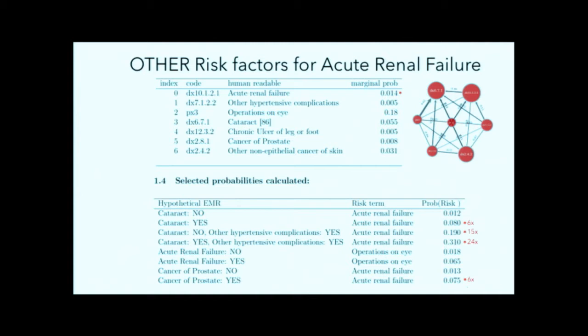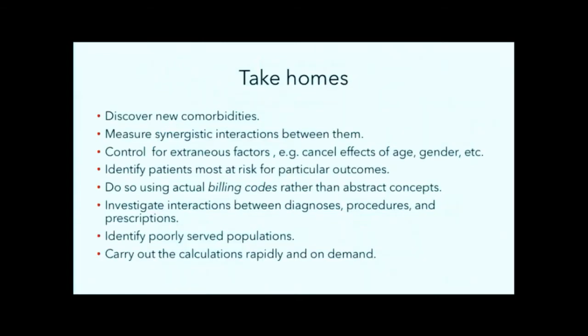So none of these achieve the same 47-fold increase that we saw for the two widely acknowledged comorbidities, but I think it does demonstrate just how much more there is to learn about the different risk factors and how they interact with one another to predict patient outcomes.